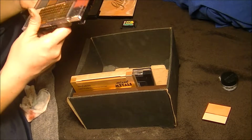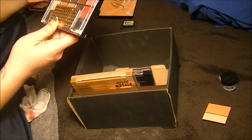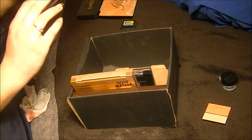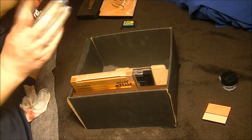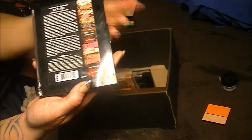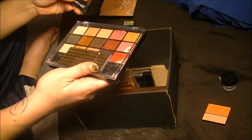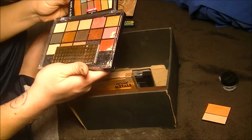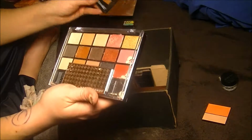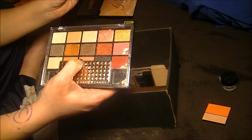This is the Hard Candy 15 pan palette. And it just says Eyeshadow Pro. But all the colors are listed on the back. And now that I'm looking at it, it's got a lot of the same colors as this Wet n Wild palette. The only thing the Wet n Wild palette has that this doesn't is the teal.